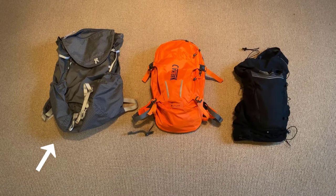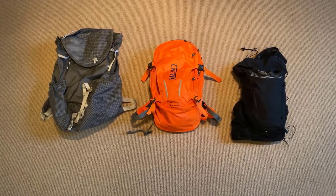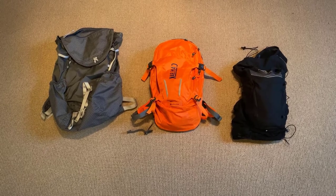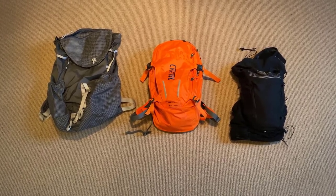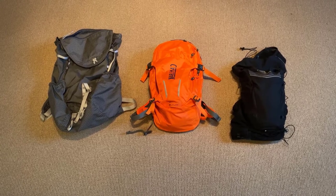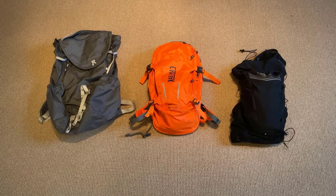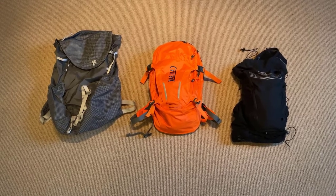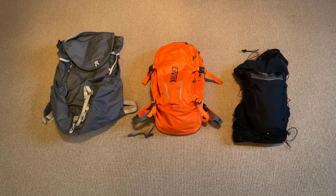This is the Gossamer Gear pack that I wore last year and the year before, and it's very, very large. I can carry a stove in it. I can carry a meal for two or three people. All of the layers of clothes that I might need in cold climate, including my rain stuff, a couple bottles, a 3-liter bladder, and a partridge in a pear tree. It's a little bit too big, and I'm trying to simplify.